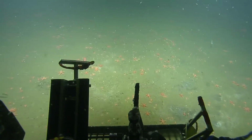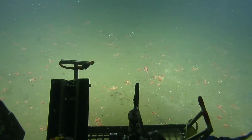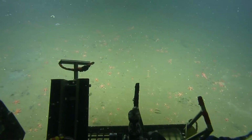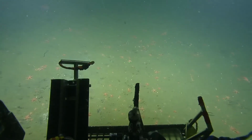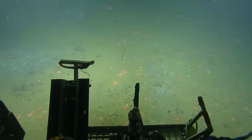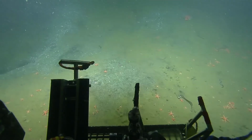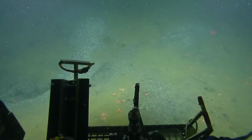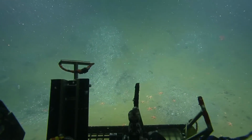Getting close. Yeah, we're 20 meters out, due east at this point. So it's a little bit of shell hash there. There's a lot more coming up. Wow, okay, this looks positive. Here's a depression too. I bet you it's in there.